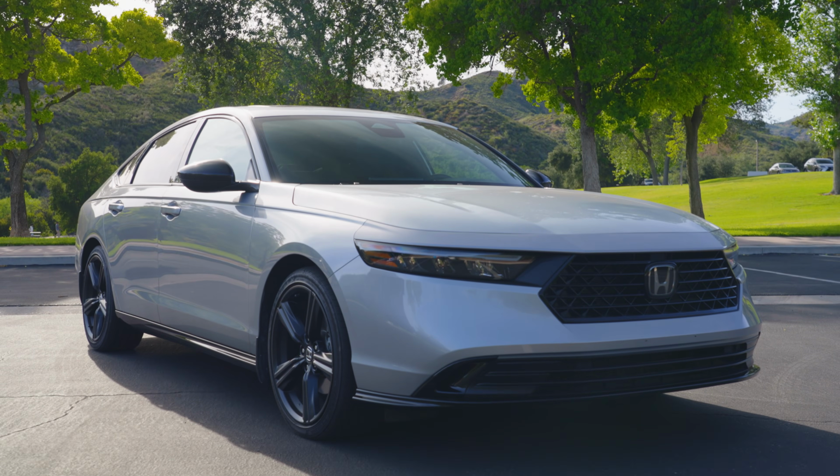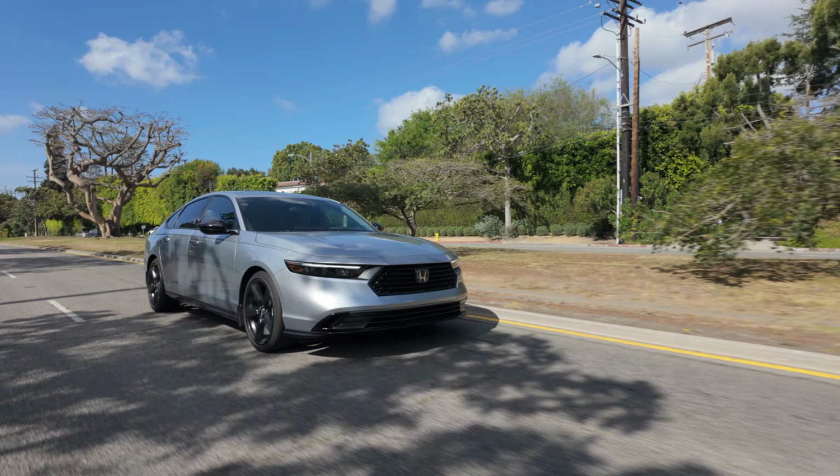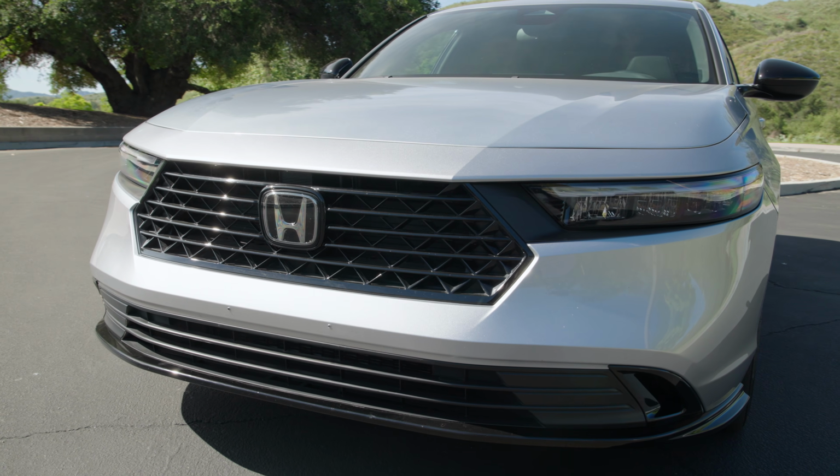The Accord. A spacious, everyday sedan with great tech, a smooth and comfortable driving experience, and some of the best reliability and safety scores you could ask for. This is really a great car.